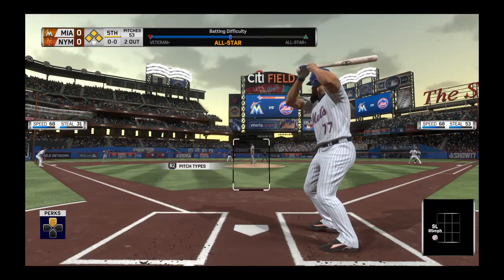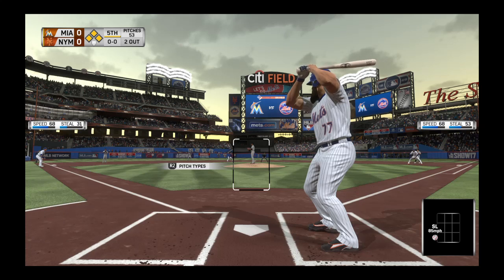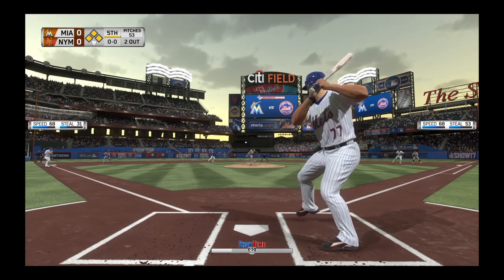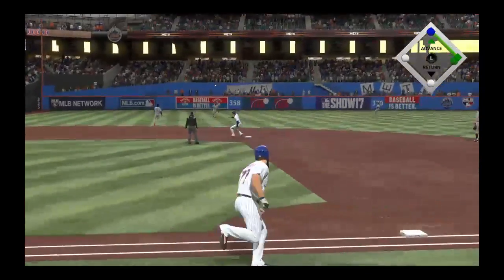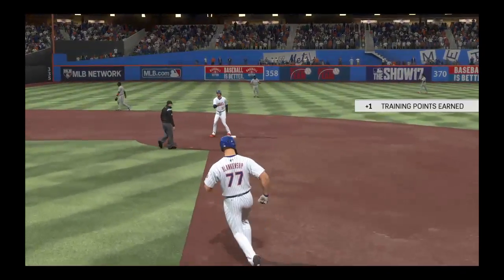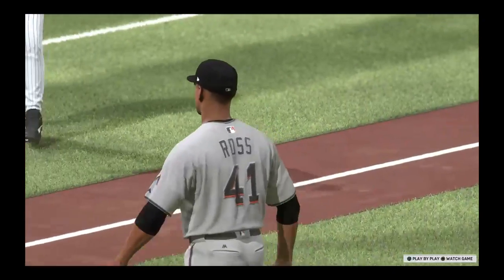Digging in to try it again, J.C. Blankenship. He started out the evening 0 for 2 so far. First offering on its way. This one's flared toward left center. Coming on is Ozuna. He gets there to make the catch, and that ends the inning. Mets leave them loaded.